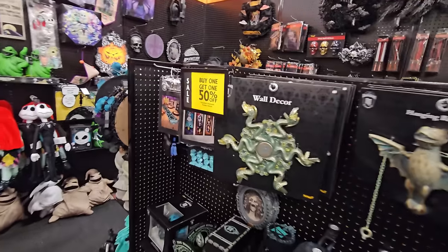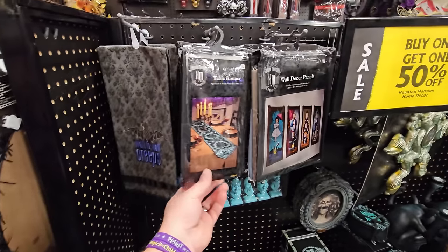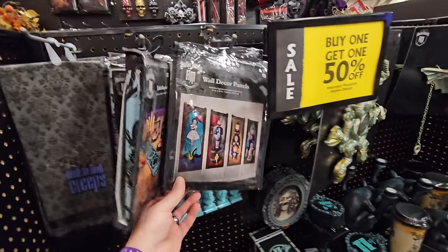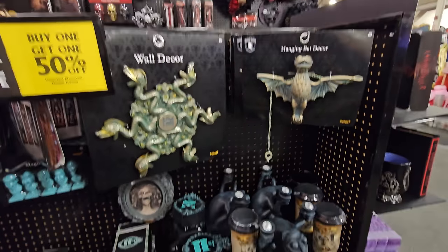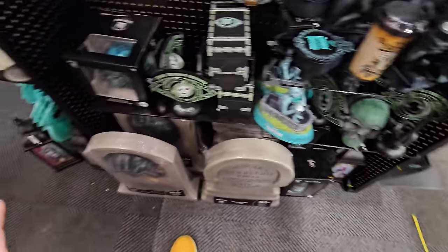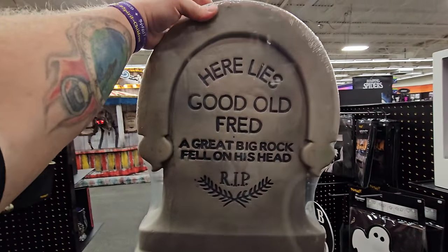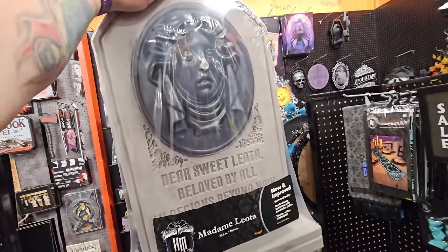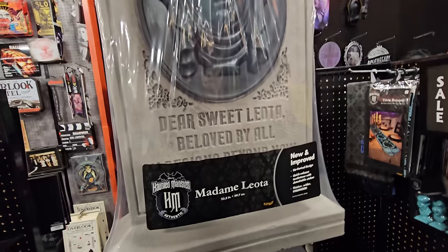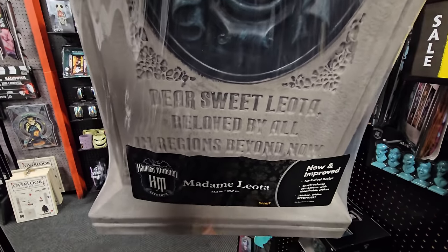Oh look, this Haunted Mansion stuff is buy one, get one 50% off. Look at this, they got a towel, a table runner, wall decor panels. Whoa, I'm dropping things. Wall decor here, and down here you've got a whole bunch of stuff, including this headstone. Here lies good old Fred, a great big rock fell on his head. And this one here looks pretty cool. Whoa, what happened to that nose? Here lies dear sweet Leota, beloved by all in regions beyond, and I can't read the rest.